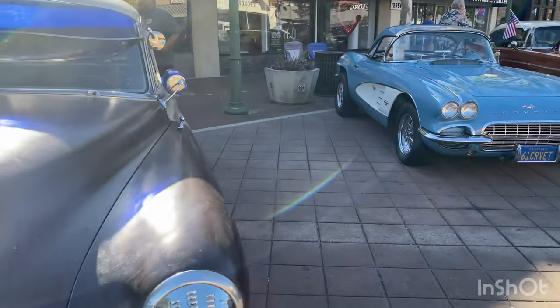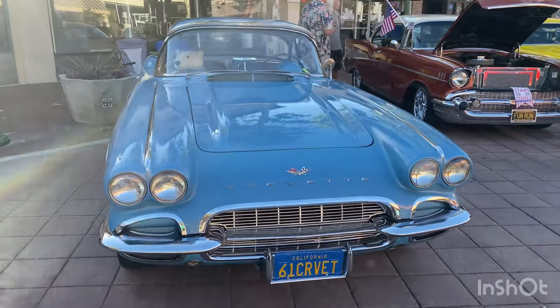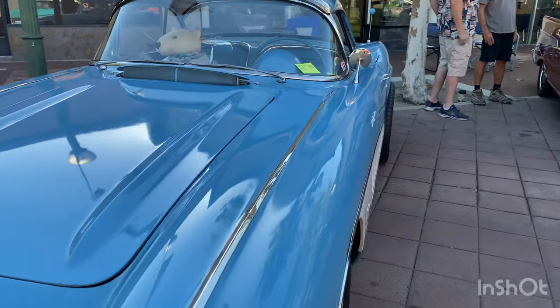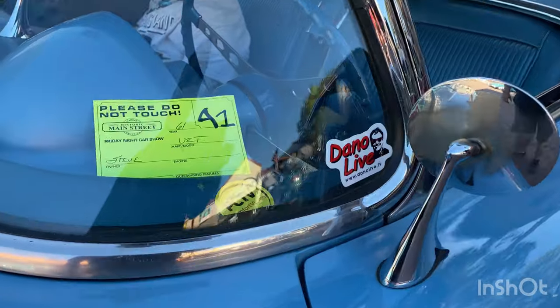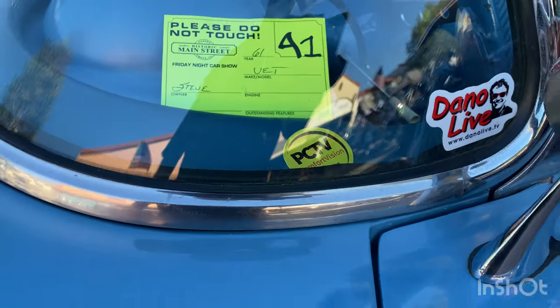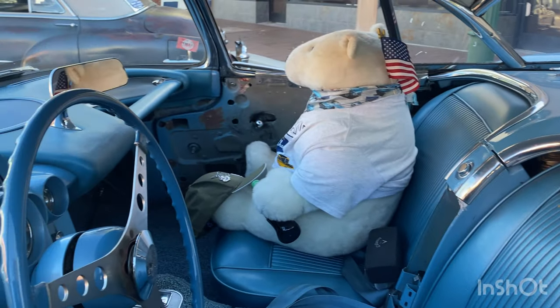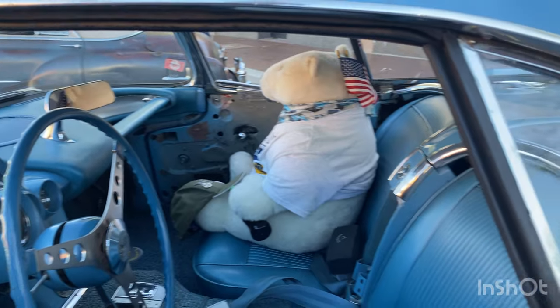Yeah, Steve Sanders in the house. How cool is that? 61 Corvette. He's had it 16, 18 years. Got his buddy there in the passenger seat. Got his Dan Alive sticker. Look at that, rolling a PCTV sticker. How sweet. Inside this Vet, beautiful original car, really nice.